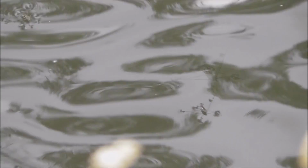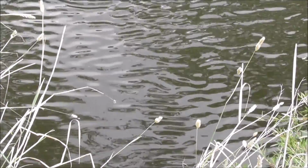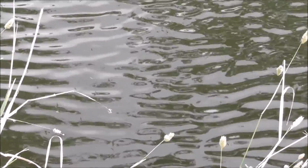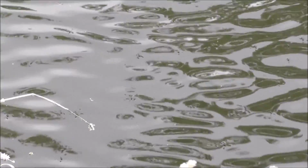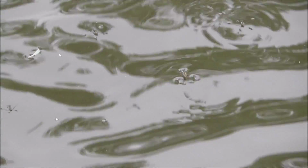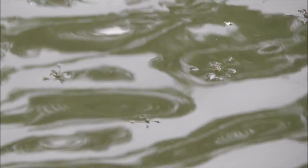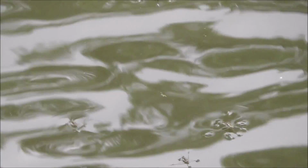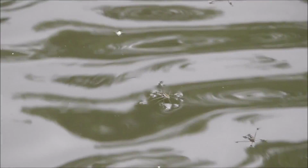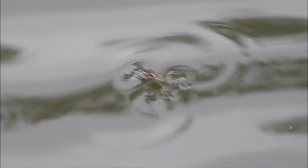I wonder why that is not in focus. Oh, that one's in focus. There seems to be a group of them here. There's quite a few of them grouped together in this area. I don't really know why, on the edge of this bank here. Every now and again there are gusts of wind that blow across the surface of the water, making ripples, but that doesn't seem to be bothering them too much. So yeah, a pond skater.